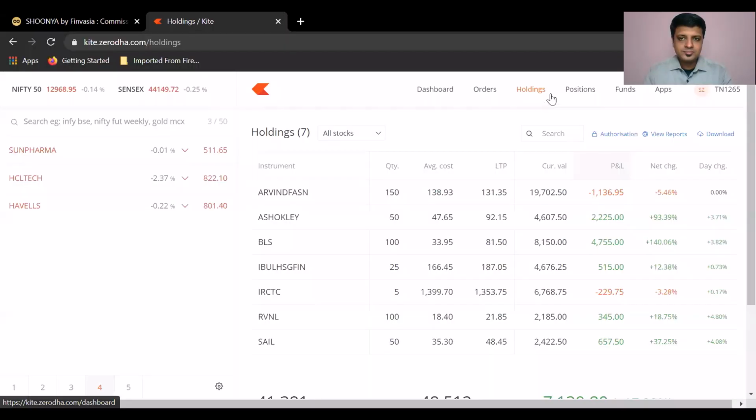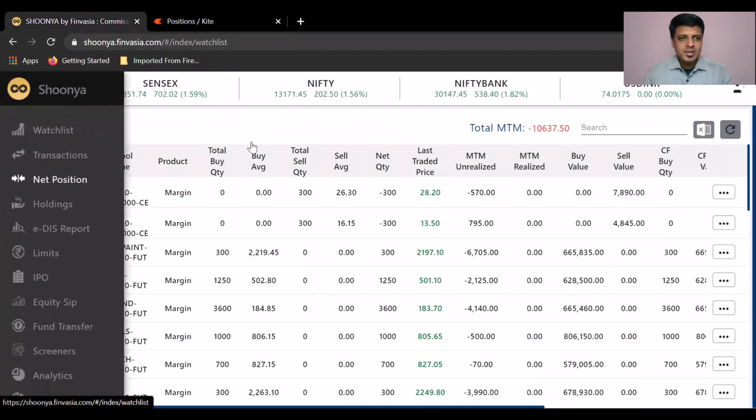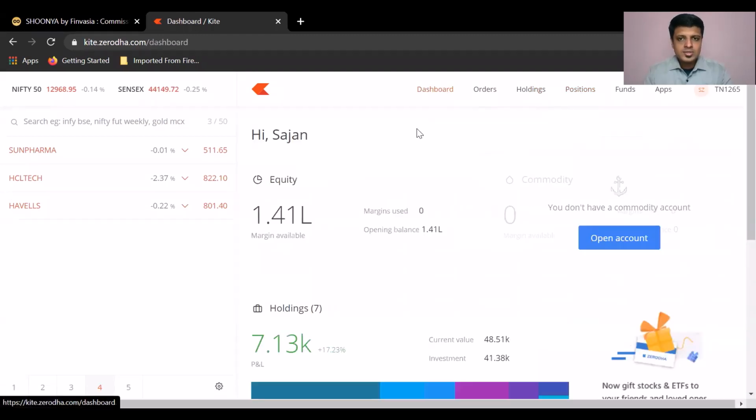Right. So here you can see I have both Shunya and Kite opened up. Now, the moment you open up Zerodha's Kite, you are taken to the dashboard where you can quickly see the watch list you have. So you can choose up to 5 watch lists. You can add as many as you want.